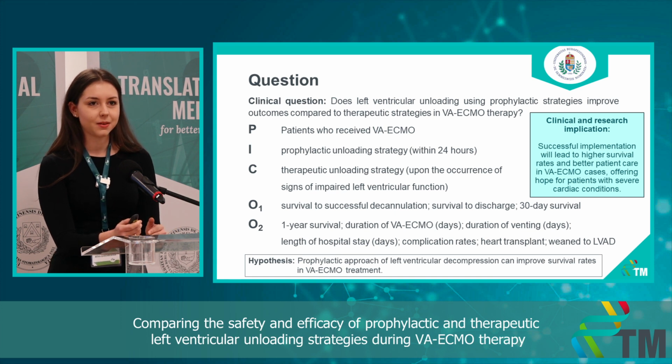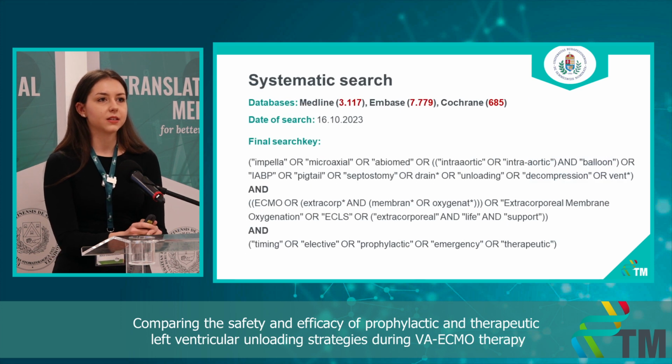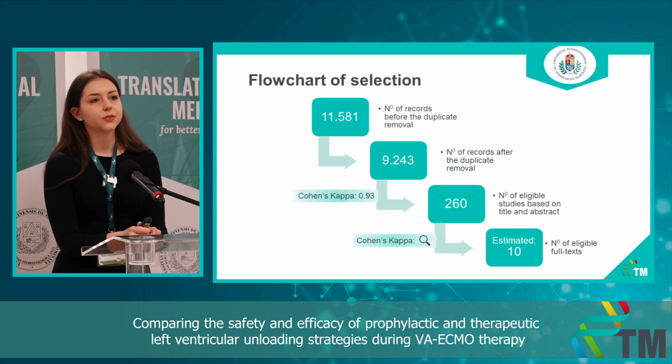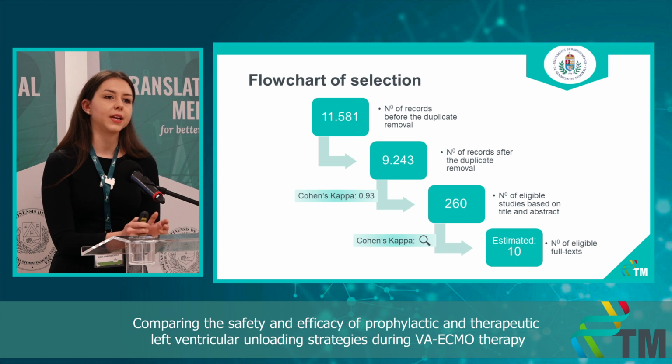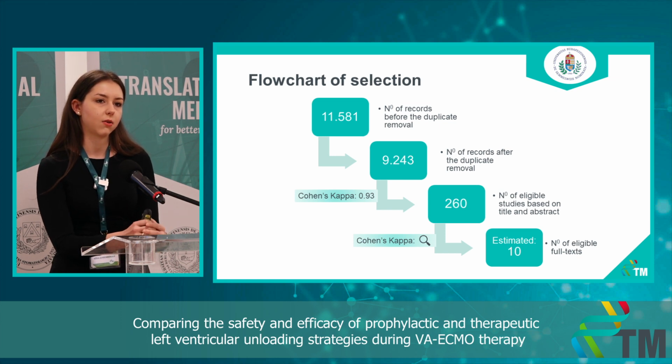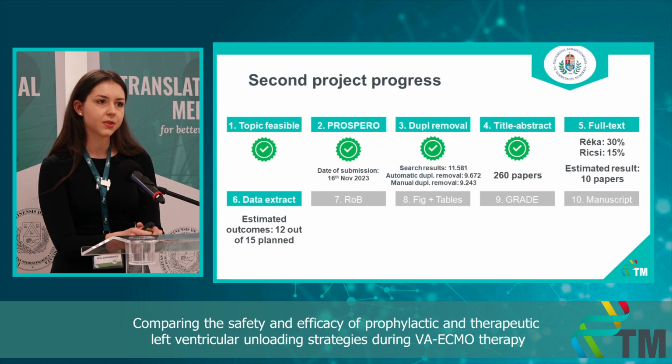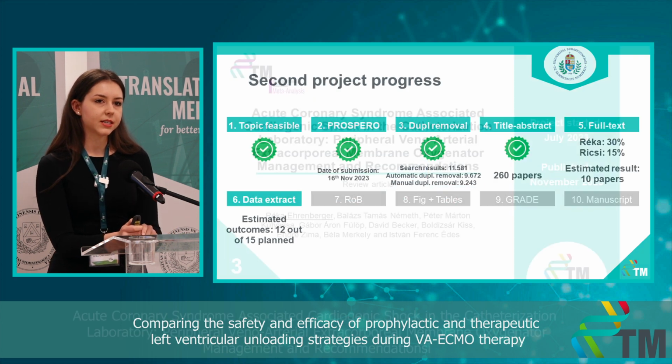mortality rates mainly. This is the search key I used for the systematic search, and this is our flowchart of selection. Right now we are at the status of our full text selection with my pair Richie. So here is the progress.